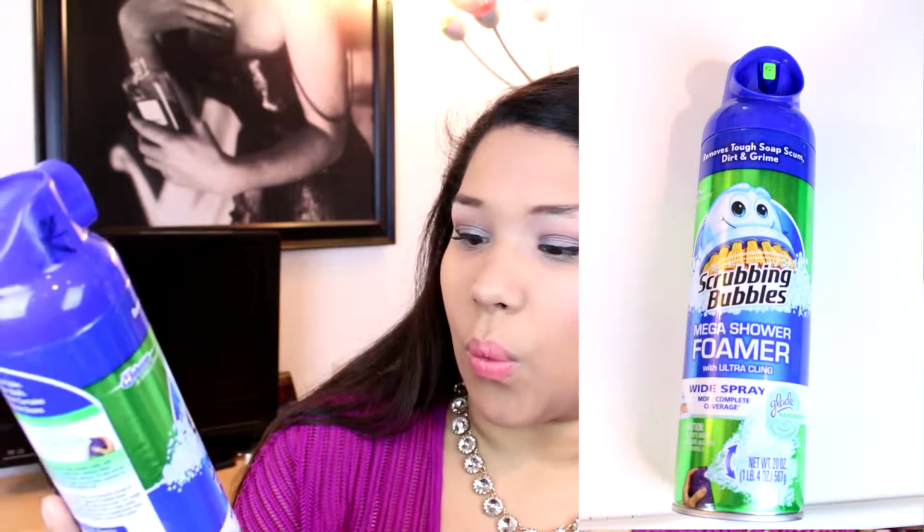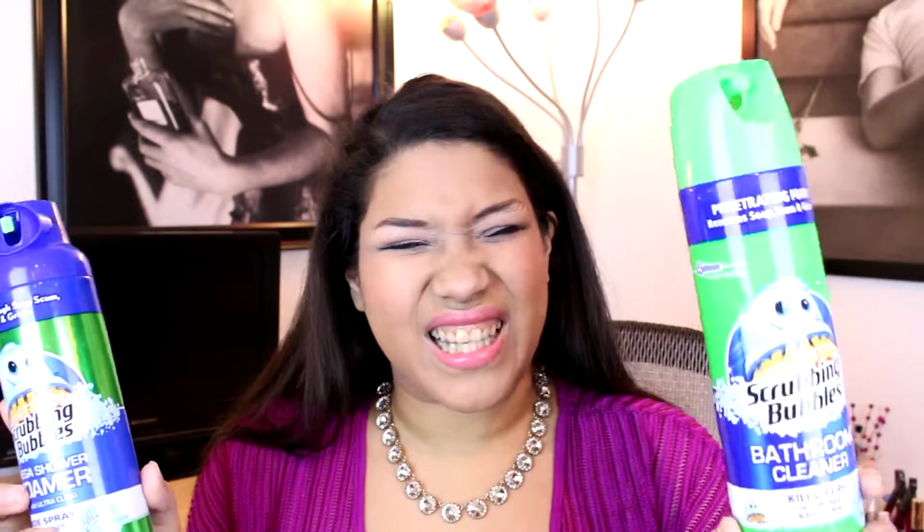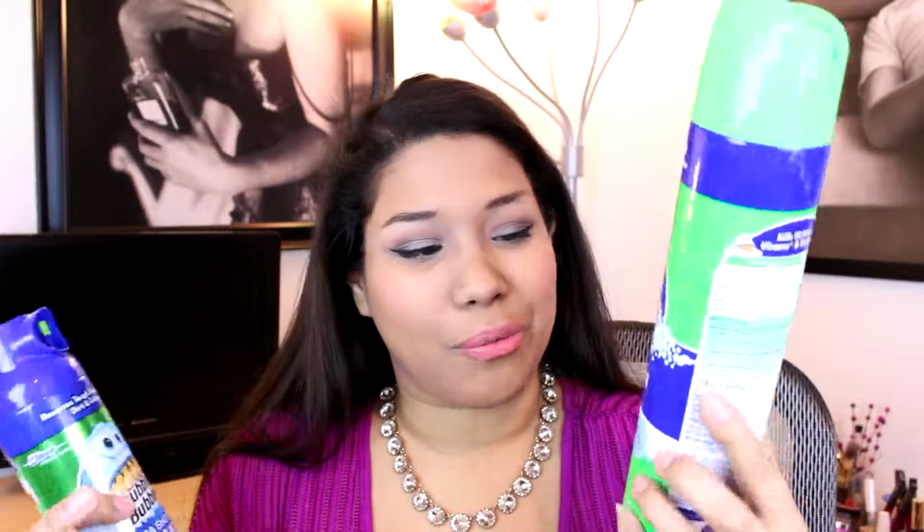Next, I have two Scrubbing Bubbles bathroom cleaners. One is the Mega Shower Foamer with Ultra Clean White Spray, and it's in the scent Glade Rain Shower. Now this had the Glade Rain Shower scent, so it smelled a little more fragranced than this one. This one smelled a little more like a bathroom cleaner with a little bit of a fresh scent. This is a strong scent, but this one has a nicer scent. It also has this wide spray, so it gets more surface area. They're pretty much the same thing. This one has more weight than this one. I just feel like this one cleans a little bit better than this one, so I will stick with this one, which is the original one.